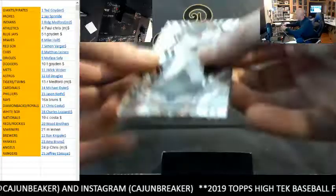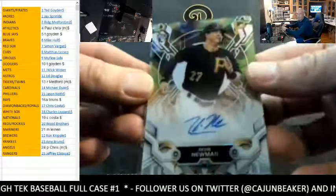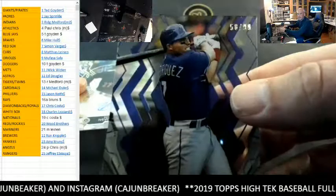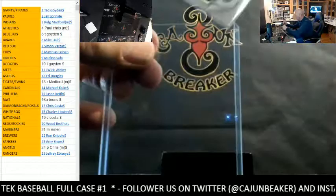Last pack. What's lurking in the last pack? Stewart, Javi, Nolan Arenado. And we got for the Pirates, Kevin Newman. Kevin Newman for the Pirates. Juan Soto, and out of 99, Mr. Pudge Rodriguez, out of 99. All right. Overall, not a bad case.